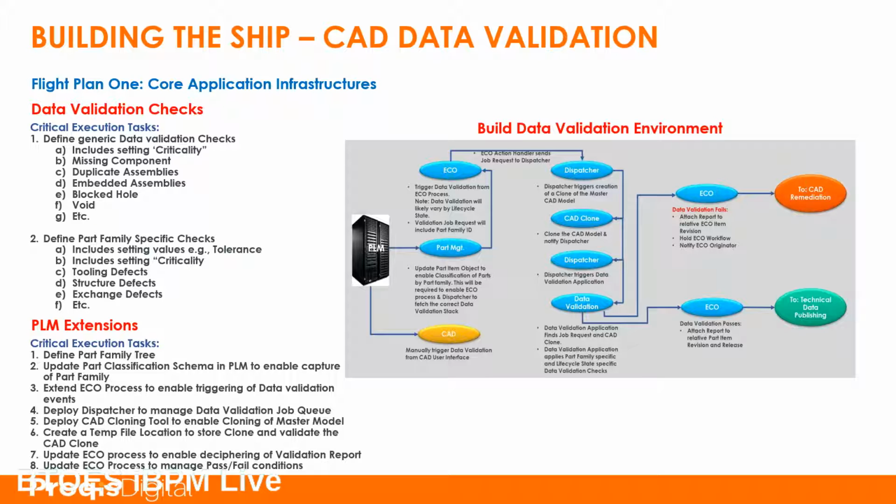So in order to do that, you have to make some pretty substantial PLM extensions. You have to define a part family tree, update your classification schema to enable people to classify each part into a part family. The engineering change process is going to read that value and be able to determine what set of checks you run on that particular part family and what data definition you use to produce a technical data package. You'll have to deploy a dispatcher. You'll have to deploy cloning tools.